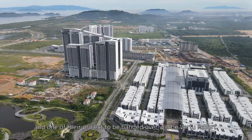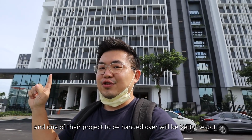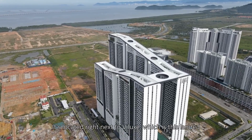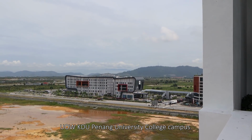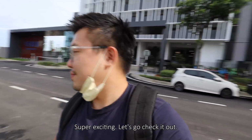This time we will continue the reviews for Aspen Vision City. It's a freehold master plan and one of their projects to be handed over will be Vertu. It's located right next to Velux. Velux is these landed properties. Not only that, right behind Vertu will be the UOW KDU Penang University College campus. Super exciting. Let's go check it out.